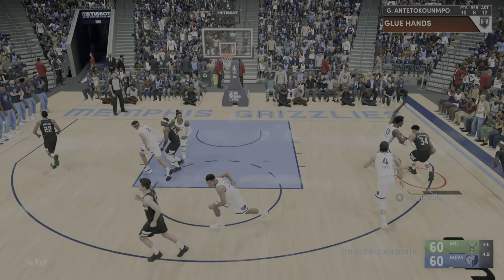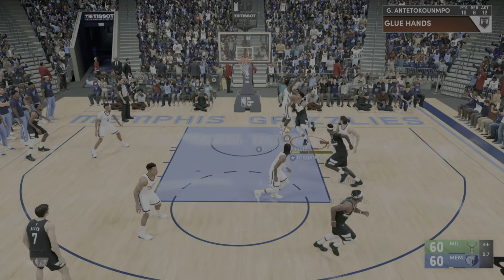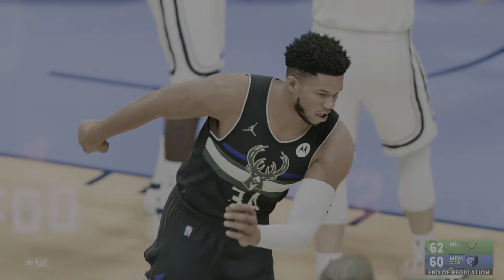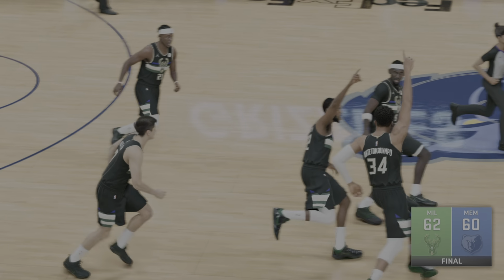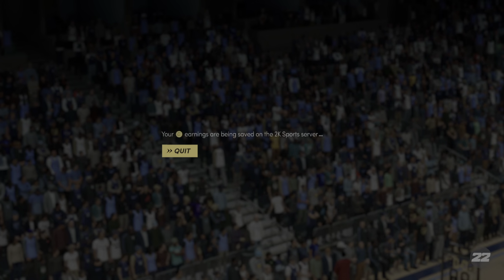There's 6 seconds left in the fourth quarter. Back to Antetokounmpo. They could win it. Oh! Gets the game winner to fall! An amazing finish. It doesn't get any better than that. Was that for real? Did I just see that? So it's a narrow victory for the Bucks.